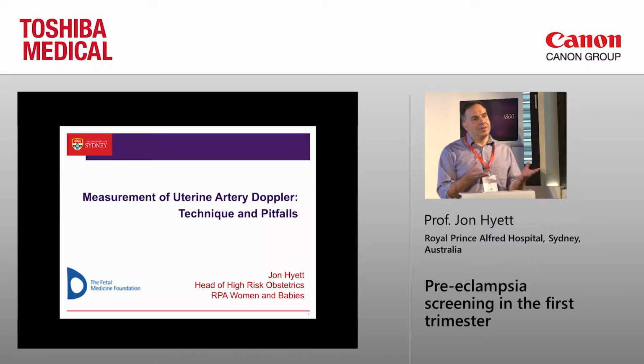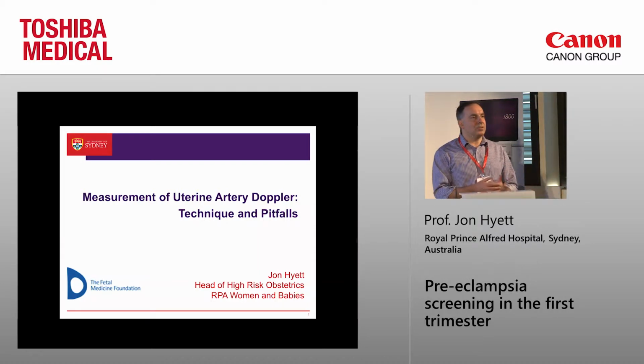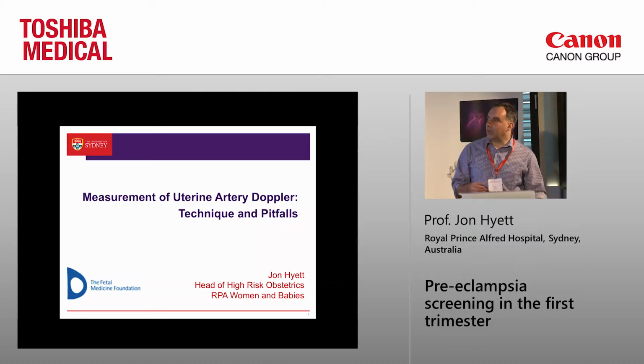marker. So if I make a comparison, when we do screening for aneuploidy, nuchal translucency, if you look at the way it affects risks, is the most important marker. And for preeclampsia, uterine artery Doppler is the same.